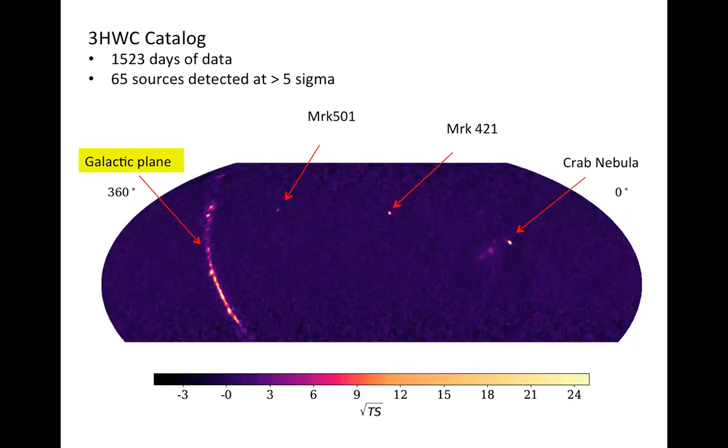So this is the third HAWC catalog. It analyzed 1,523 days of data. 65 sources were detected at a significance larger than 5 sigma. And this is the galactic plane. You see here the galactic plane, the extragalactic blazars Markarian 421 and Markarian 501, and the Crab Nebula. So this sky is shown with a purpose. HAWC has observed a large fraction of sources, but we are not lucky with gamma ray bursts.